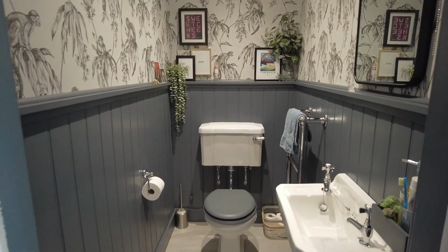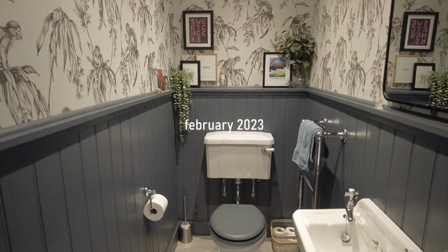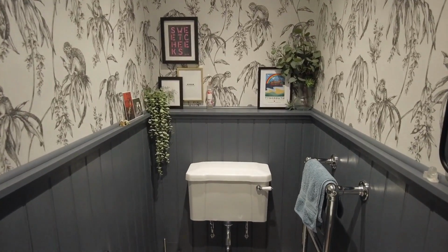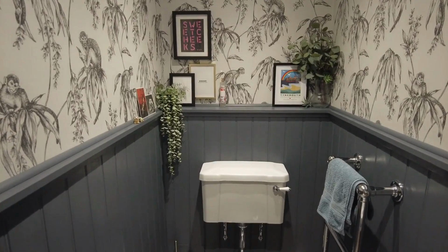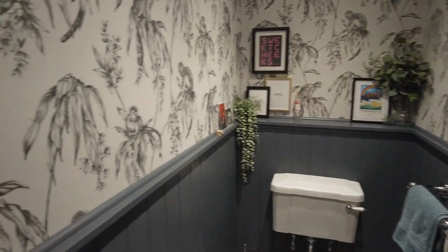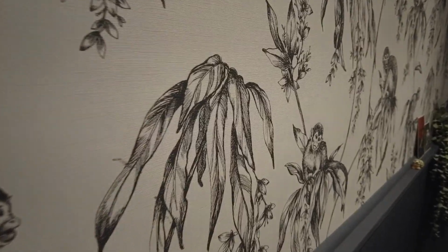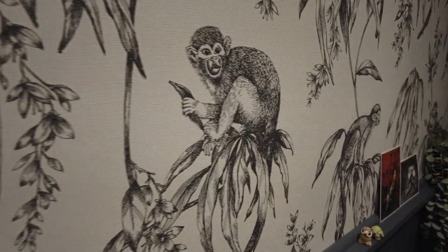So I've given you a little look at the downstairs toilet. And I must say, I'm really obsessed with this room. I love, love, love that we've gone for a bit of a maximalist look in this room. The wallpaper is my absolute favourite. I never thought I would have been so obsessed with a wallpaper. But this here, I'm just obsessed.